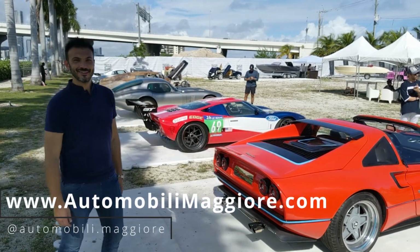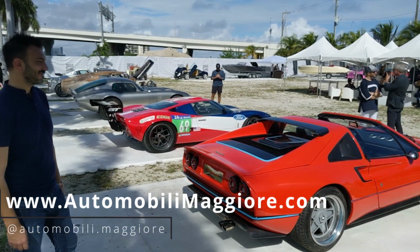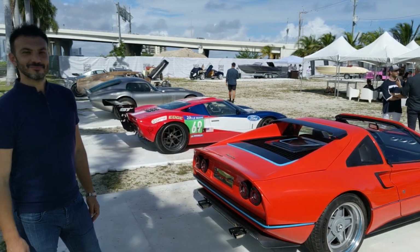Mr. Maggiore. Hi guys. This is your incredible 308 Restomod. Tell us a little bit about what inspired this for you as a young person.